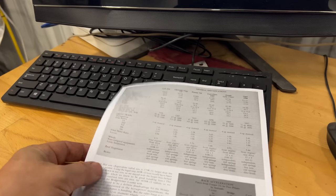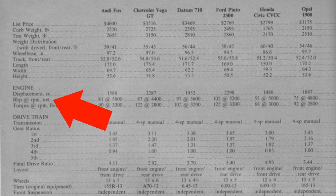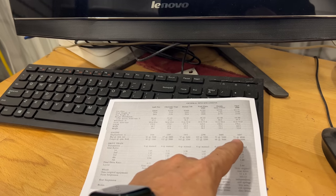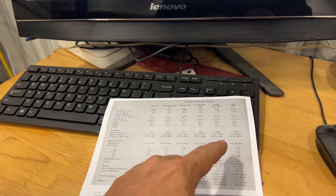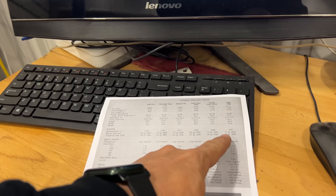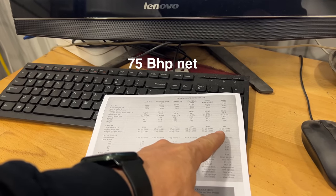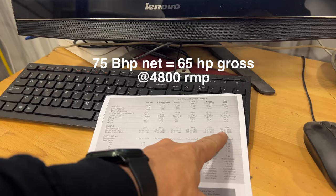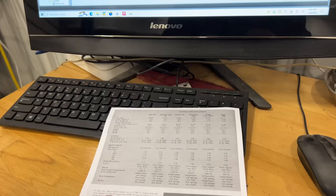From the Road and Track article, they published that the Opel 1900 had maximum horsepower of 75 horsepower at 4,800 RPM, and that is net horsepower. This means at the engine, not at the wheels. And this is after 1971, so this should be using the way that we measure horsepower today, but it might not be. So if we get within 10% of what this number should be at the wheels, I'll be really happy. So if we take in drivetrain losses, we should be at about 65 horsepower gross at 4,800 RPM, according to this chart. Now let's take a look at how we did.